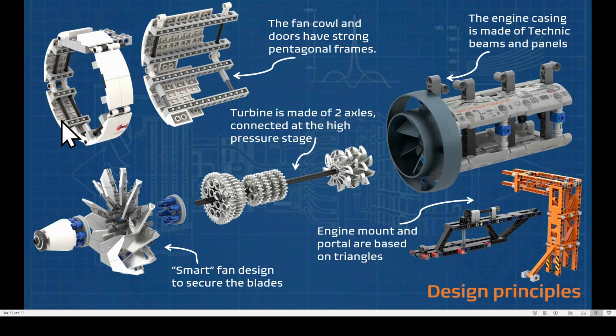But it's a pentagonal structure with panels on it, and the great thing about this is that it's really strong, because it's Technic Lego and it's a pentagon, and it's hollow. And it has to be hollow because we have to fit this whole engine in there. Now, here you can see how the fan is made, and the real turbine itself is just an axle with a lot of turbines on it, which get smaller, and really simple indeed.